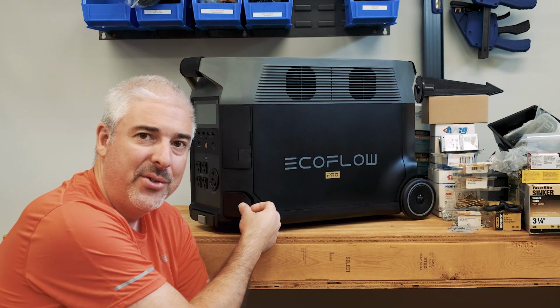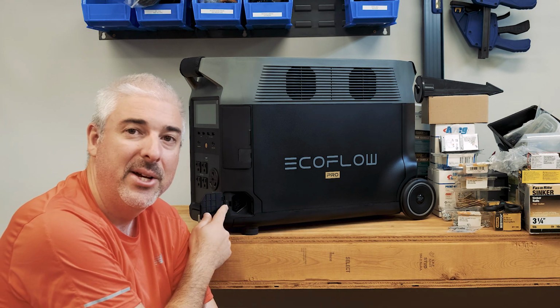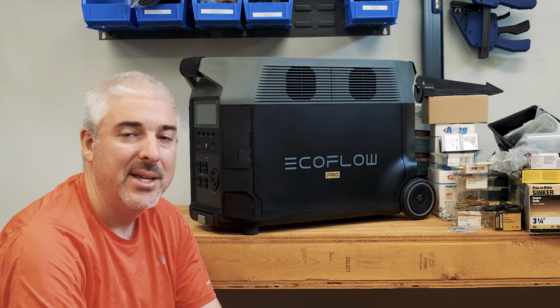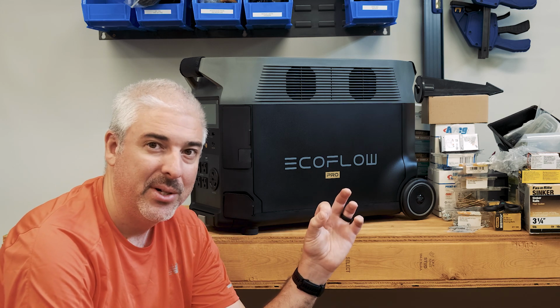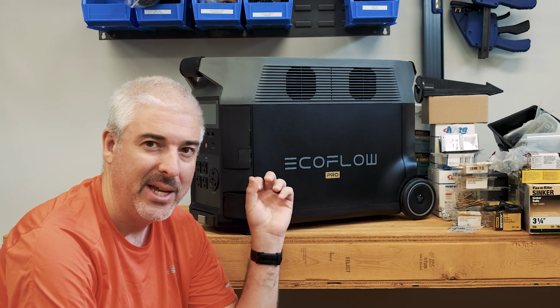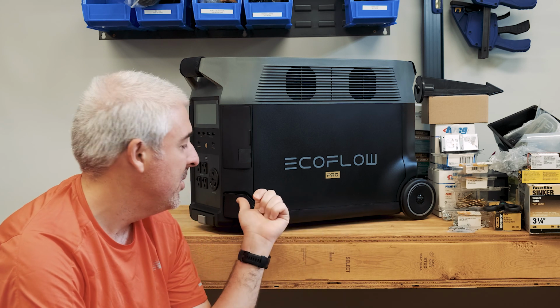Down here is another interesting panel. This, as far as I know, is a proprietary connector. They call it Infinity AC. The interesting thing about this is they do make an adapter. I'm not sure, I don't think it's available yet, but it's on their roadmap, where you can plug a J1772 EV charger into this guy.